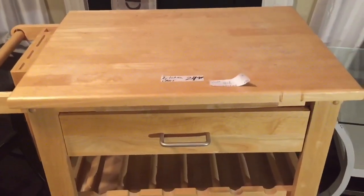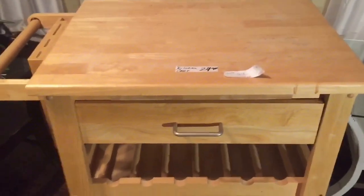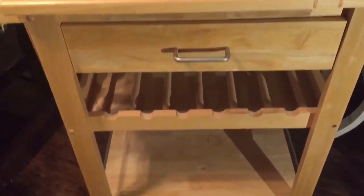So, next thing, I got two more things I'm going to show you. Let me stand up and show you. Okay, so this is my next piece. It is this gorgeous little cart here.